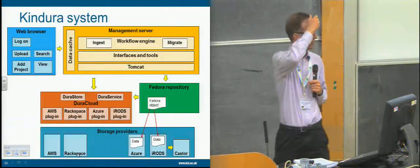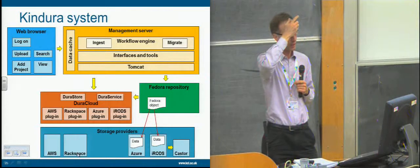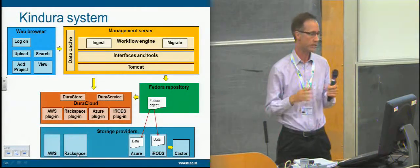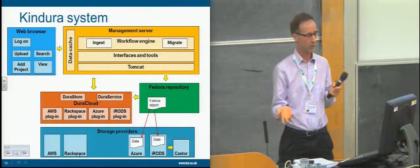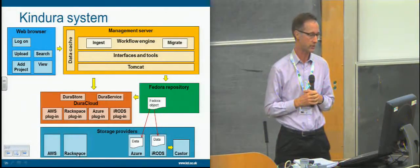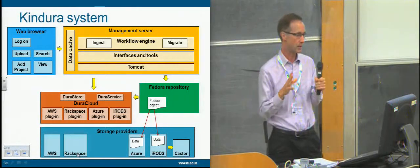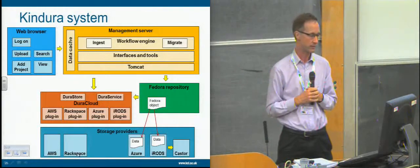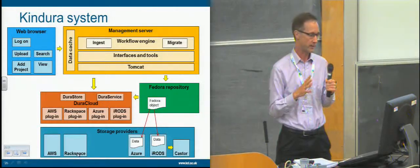So this is just a very, very brief view of the overall architecture. The system's accessible via a web browser for the user, and there's interfaces to upload content and then view and search the content collections. The management server contains the actual workflows for ingesting and migration of data. That's based on Tomcat.